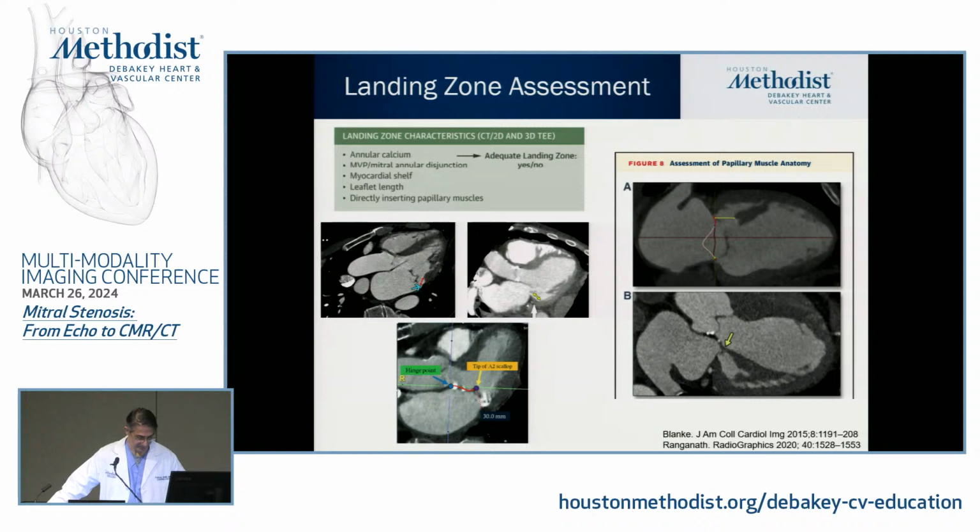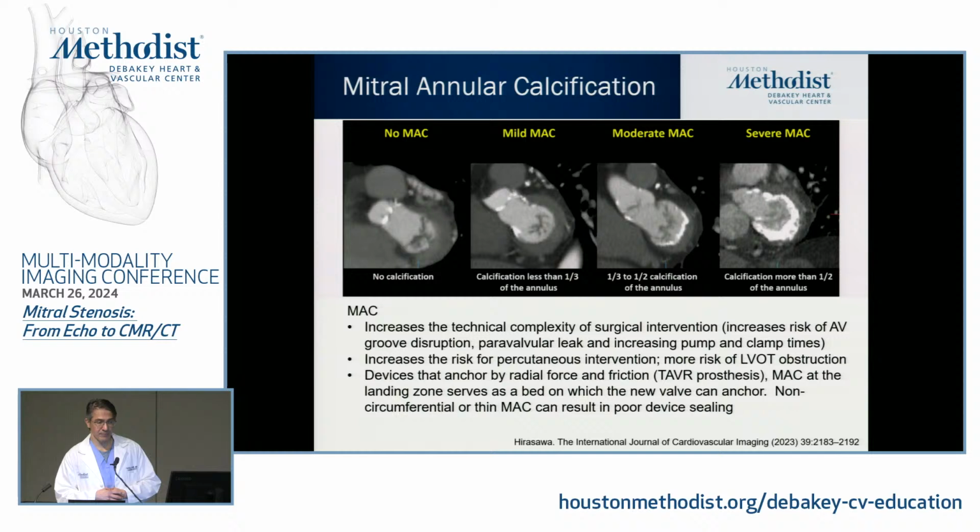When it comes to determining how much calcium there is, calcium is a good guy and a bad guy at the same time. It's a good guy because it can help anchor some of these valves in place, and the amount of calcium you have helps you decide what sort of valve you're going to get. It can be a problem as well because it may not allow your valve to conform to its correct shape and size. You may develop paravalvular defects, leaks, and all those other complications. But the main point for this slide from an imaging perspective is there's no better test than CT to help you quantify or look at calcium.